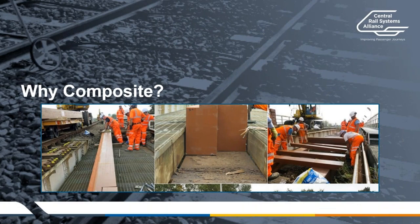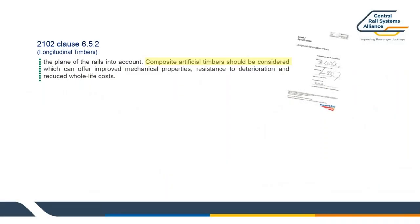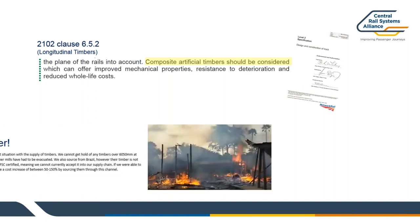So, okay, quickly moving on to why we're moving to composite. Well, obviously there is a clause within 2102 looking at potentially artificial composite alternatives for longitudinal timbers. Newark's not quite a longitudinal timber bridge, but clearly it's got that sort of similarity.